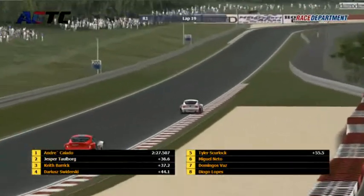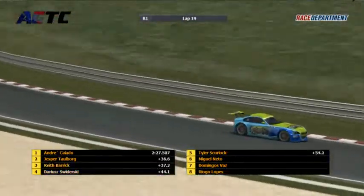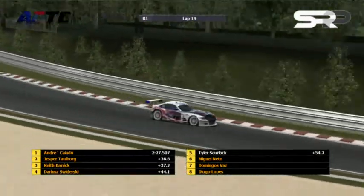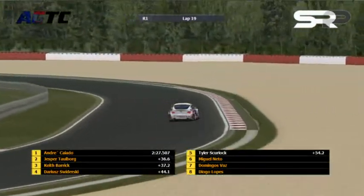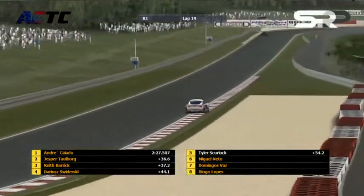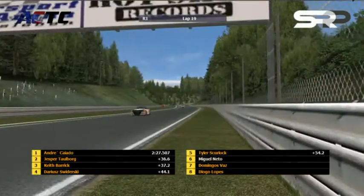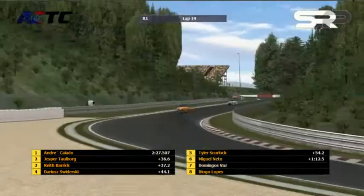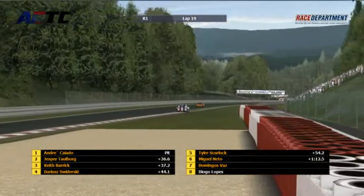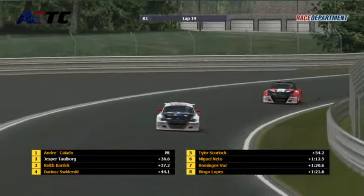Torbog, of course, in second, but he is a net first overall. Third is Keith Barrack. Fourth is Darius Swiderski. Fifth is Tyler Skurlock, but perhaps we're under a little bit of pressure for that 5th position, I think, from Andre Caiado. Depends how Caiado's pit stop goes. So 54 seconds gap Caiado has. NATO's in 6th. 7th is Vaz. NATO and Vaz are a long way apart after that pit stop, so not a great pit stop there for Domingos Vaz. 8th is Lopez, has gained right back up to Vaz once again, so Vaz not having a great pit stop. But Barrick and Torborg still at it.